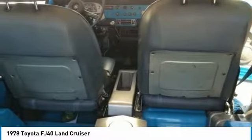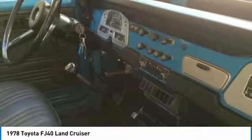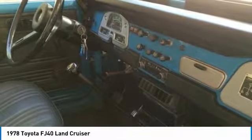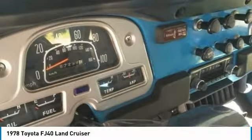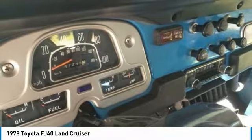This 1979 Toyota FJ40 Land Cruiser has been very well maintained. There are some small areas of rust, but don't let that stop you. This FJ40 will be turning heads for many years to come. It is a must-see/drive to fully appreciate its true value.